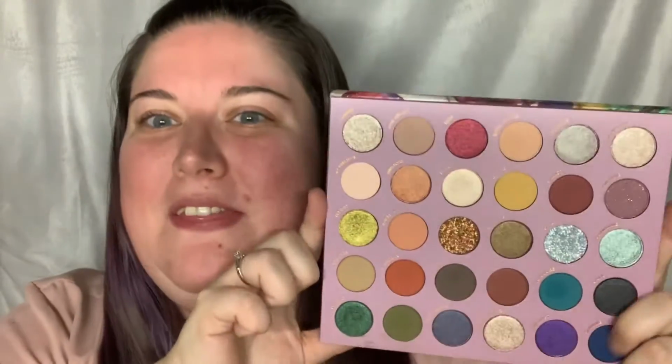I got the So Jaded palette. This is the palette I'm going to be using for the challenge, and this is going to be a 12-day fall challenge. So it'll be 12 looks in 12 days. So you're going to get 12 videos. And the challenge is that, woo, I almost dropped it, that you can only use 4 colors and it can only be in a square. So today we are going to be using these 4 colors right here for this look.